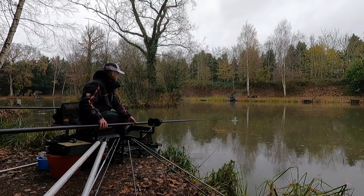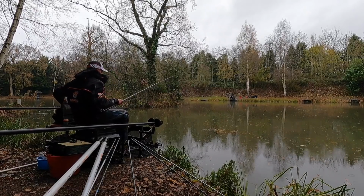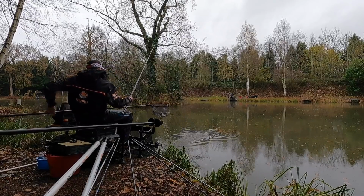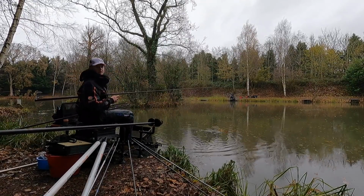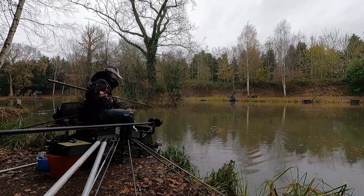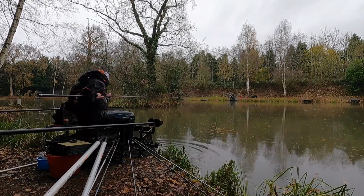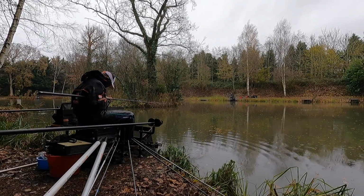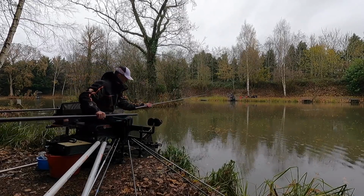I started off trying to catch on the bottom because it was difficult, and I couldn't really flick my rig in enough to catch the fish, because you need to be constantly flicking the rig in. When there was no space to flick it because of all the leaves, it's frustrating. But now they've moved a bit, I can keep flicking my rig in. But I'm just fishing a maggot and a pinky, or double maggot, double red on this time.